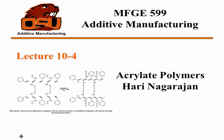One of the main reasons is that acrylates are highly reactive, and they also have a vinyl group in them. There is this carbon-carbon double bond, which sometimes acts as a photoinitiator as well. So it helps in forming photopolymers, basically.